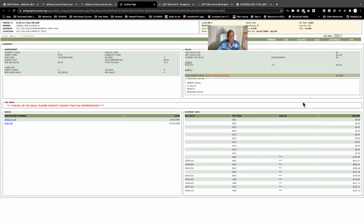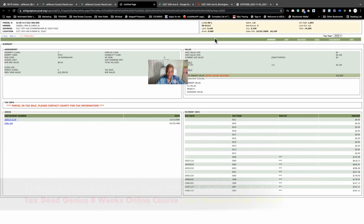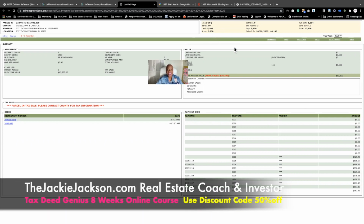So when I click on that, it redirects me to the actual assessor site for Jefferson County, which is great because now I actually get to see some even more in-depth information, right? I get to see what the land's value is, like underneath that structure, what is that parcel really worth, right? So the land is worth, if you look at the top right corner, $5,100, and the improvement, which is the structure, they're estimating it to be $5,100 as well.